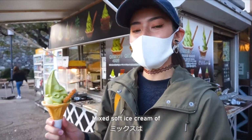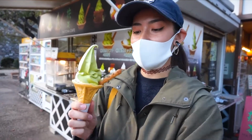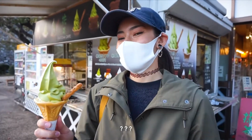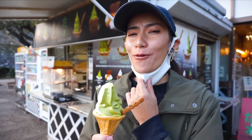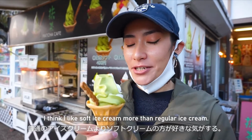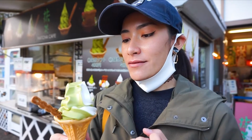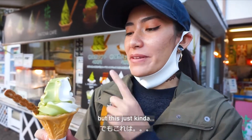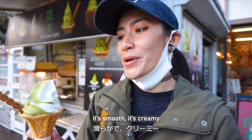Mix soft ice cream of matcha and vanilla and some sort of sesame seed stick. I think I like soft ice cream more than regular ice cream, because regular ice cream has little ice crystals and it's harder, but this really melts in your mouth. It's smooth. It's creamy.